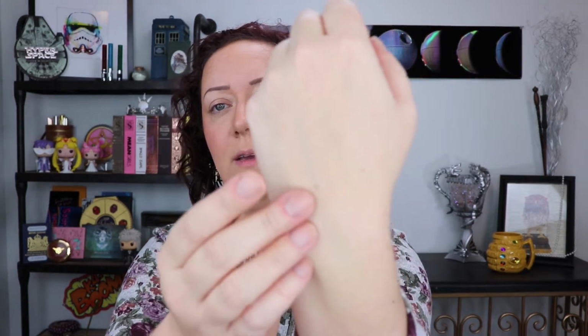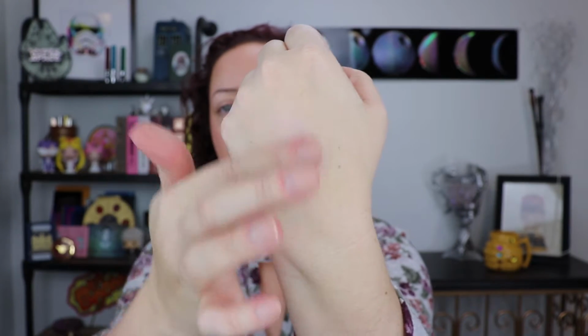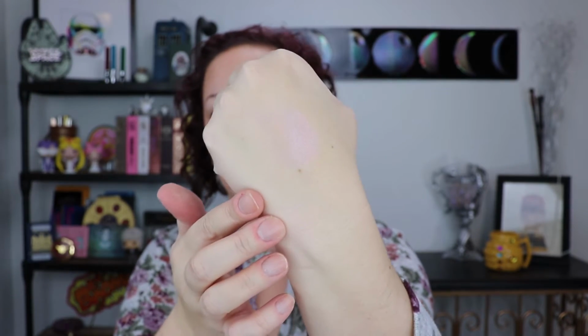So I'm gonna take just a little bit and kind of spread it around on the back of my hand, because I feel like with a highlighter, that just gives you a better idea of how it's gonna look. So let's see. Really beautiful. I like it.